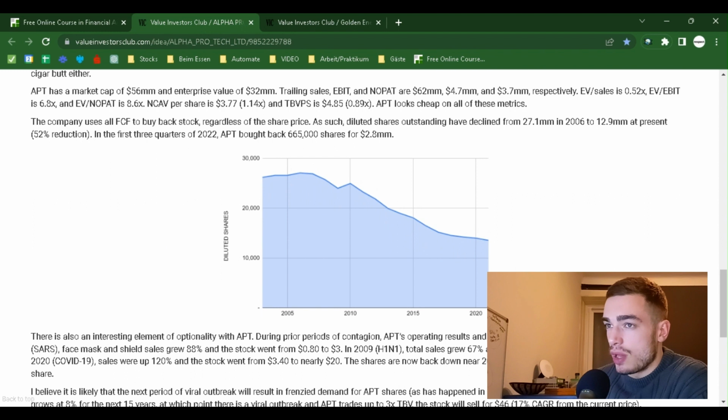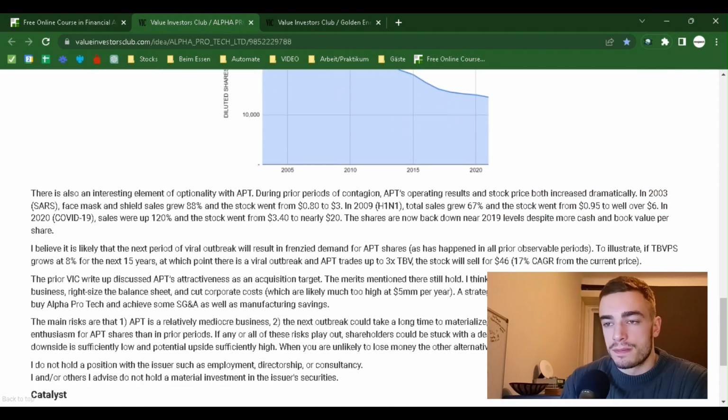The company uses all FCF to buy back stock regardless of the share price. As such, diluted shares outstanding have declined from 27.1 million in 2006 to 12.9 million at present, a 52% reduction. In the first 3 quarters of 2022, APT brought back 665,000 shares for $2.8 million.